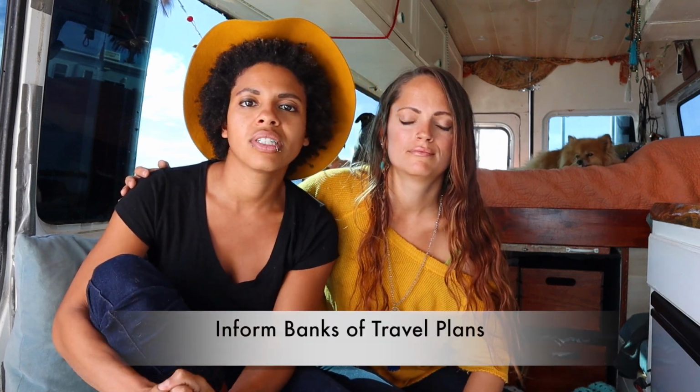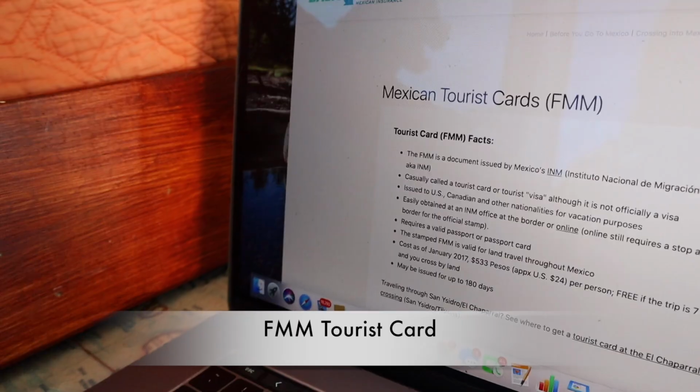The reason you want to do this is because it's going to look suspicious if you're all of a sudden in a different country, and your bank's going to be like, wait a minute, and you don't want your account to get frozen. So it's very simple. You can either go to your bank or go online, and if you have online banking, you can just put in the dates that you're going to be gone and a quick description of what you're doing, and that way you have no issues there. You have money flow.